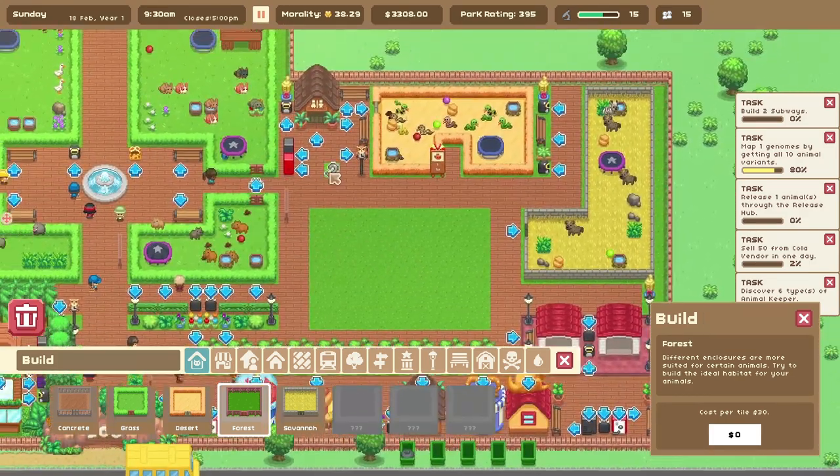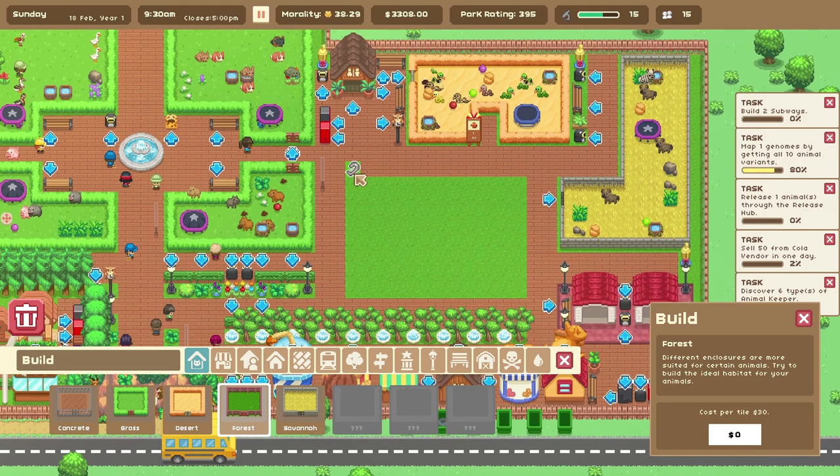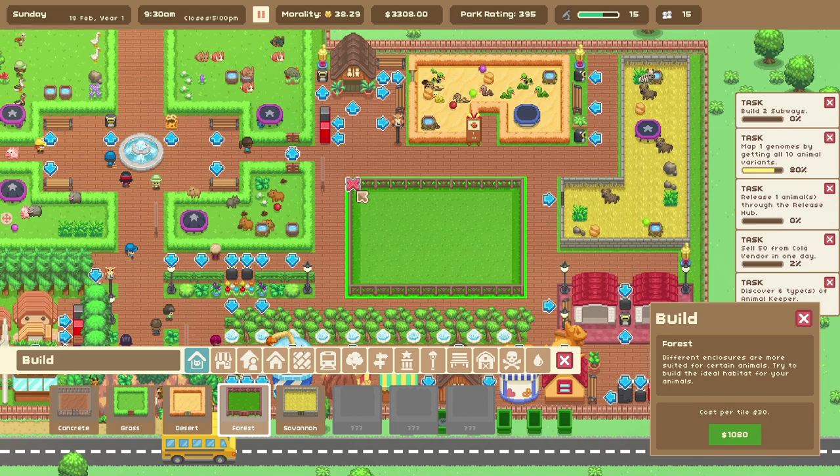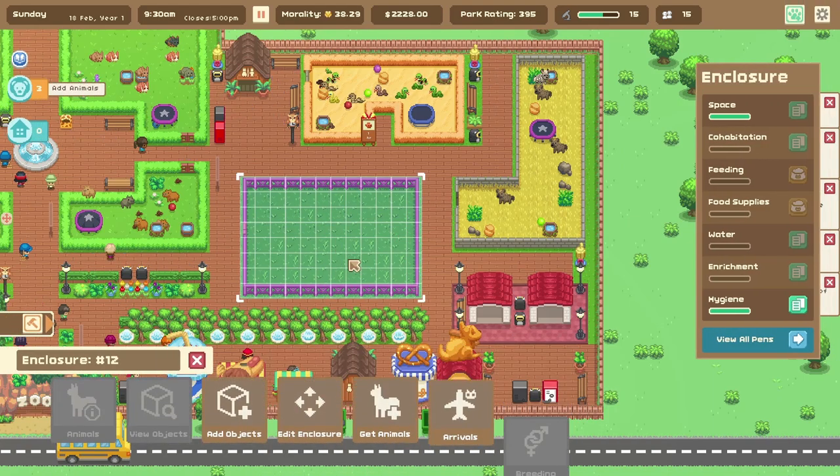Yeah, look, if we're saying an eclectic mix of things, there's desert, there's savanna, there's grass, then we can have a forest one. Do you know what? Let's do that. Absolutely. Let's do this. Forest enclosure going in. And the door can go just there. That'll do. Right. Okay, let's sort this out then.